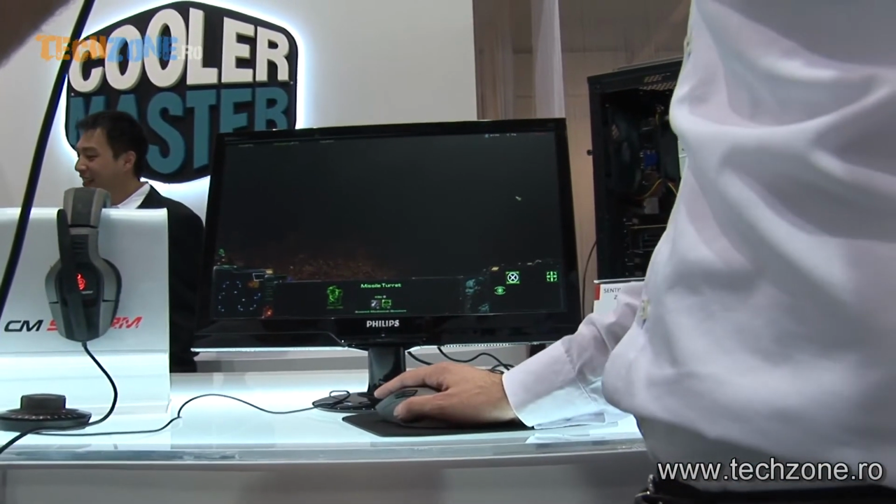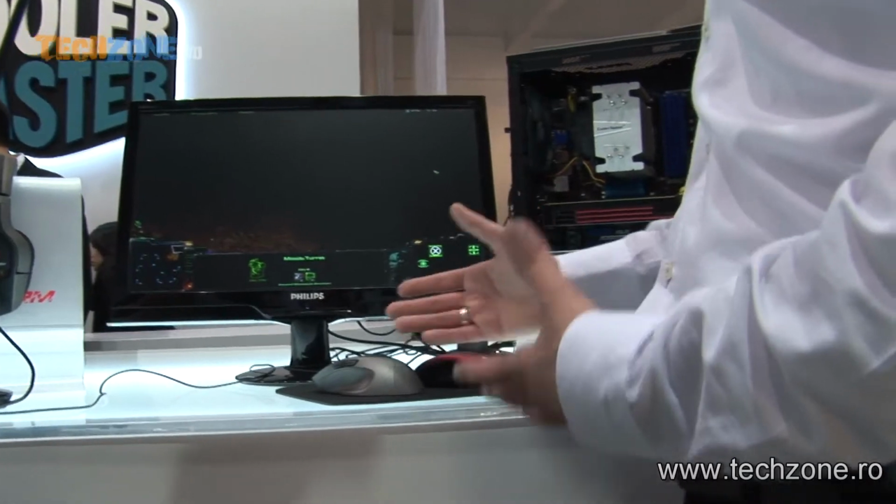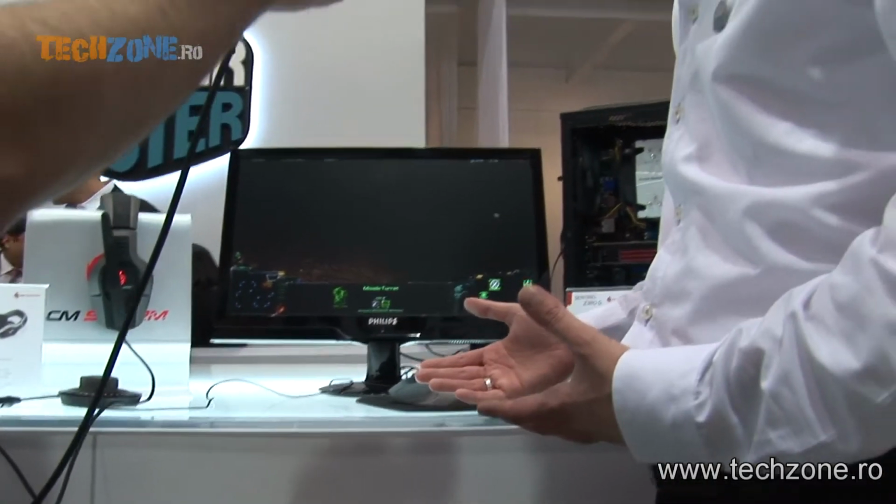The advantages of this mouse compared to the previous Sentinel mouse is that it has an improved laser, a different color scheme. It has an increased memory amount, so you have more options for storing your macro functions.